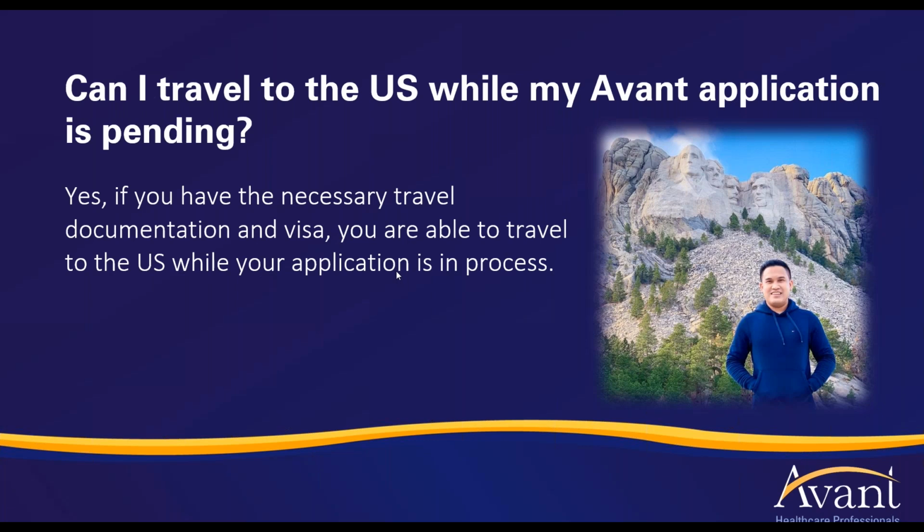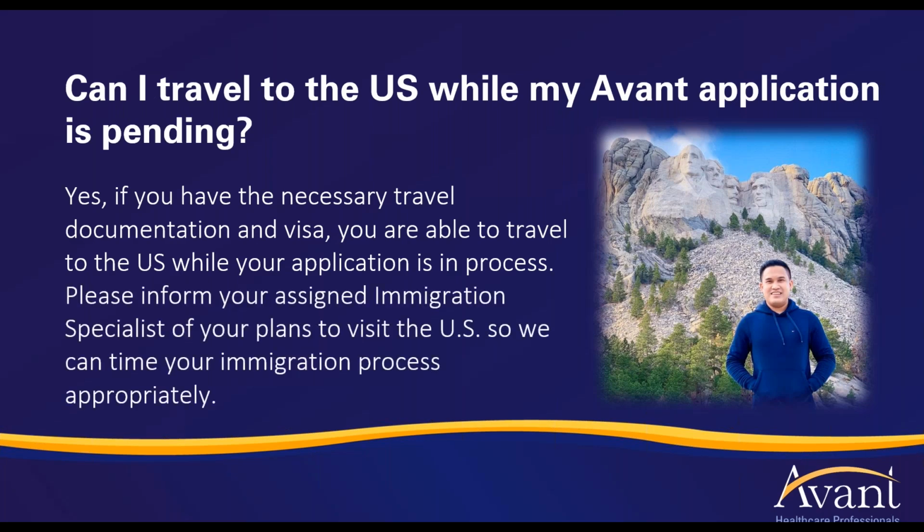So you would need a tourist visa stamped on your passport in order for you to make that entry. If you do not have a US visa, then you will need to apply for one. That depends on the consulate where you're applying, whether or not it's approved. Avant specifically does not have restrictions. All we ask and we request at any stage of the process is you keep us informed. If you do plan to travel, let us know those travel dates so we can time and plan certain steps of your process appropriately.